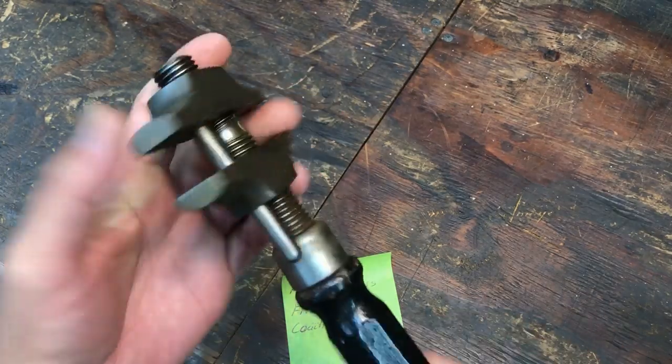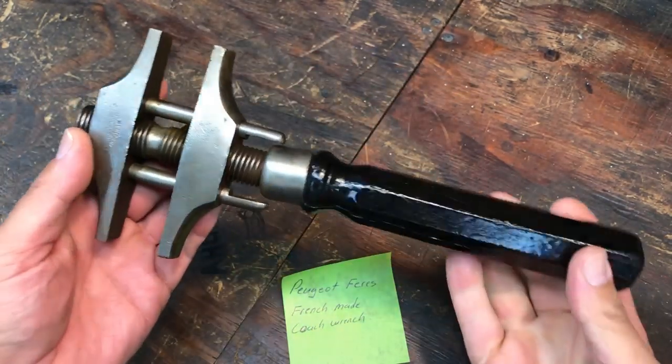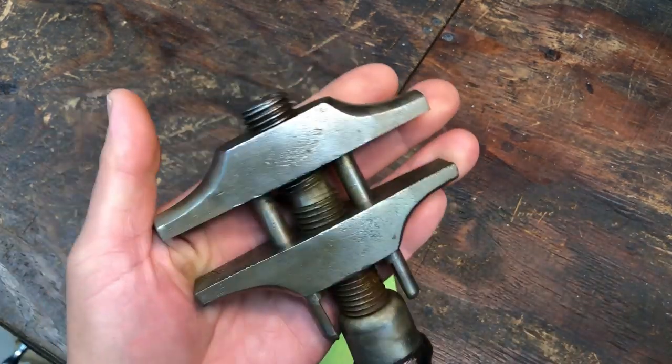One may be able to consider this one side for Imperial, maybe the other side for Metric. Who knows? But it is a very, very cool wrench, very old, and it's in beautiful condition. Absolutely love it.